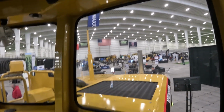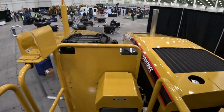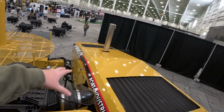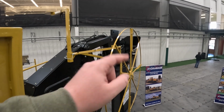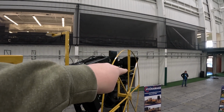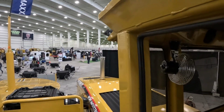But if I stand up here, you can see the exhaust pipe. We'll see what's over here. Got DEF, air, a nice big hood for the big engine, radiator, and then out the back here, all of the things you need, including the top for the reel and GPS bracket there. Then you've got the feeder there, and all your reels and stuff to get your pipe fed through from the reel to the back. So this is a Hydramaxx machine. I'm going to get down and show you around it.